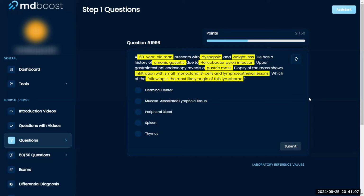Definitely not Burkitt's. I don't think it's adult T cell either, because I know those are related to T, HTLV. I like where you're thinking.